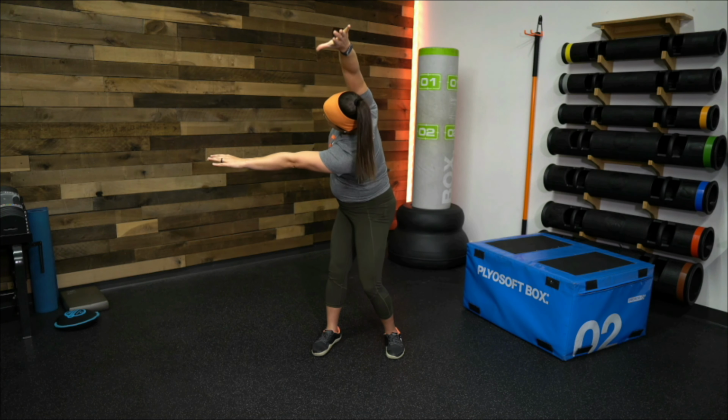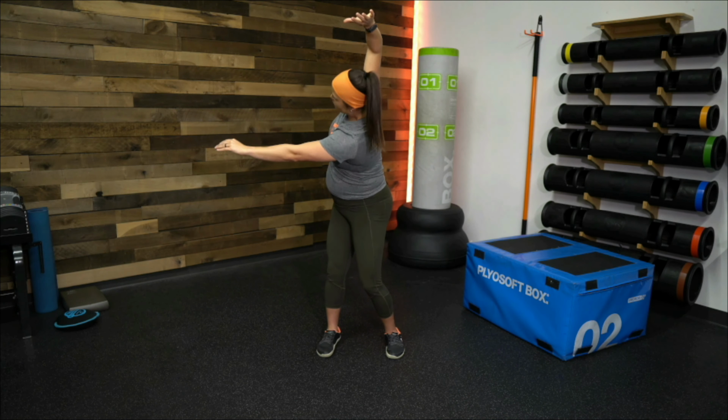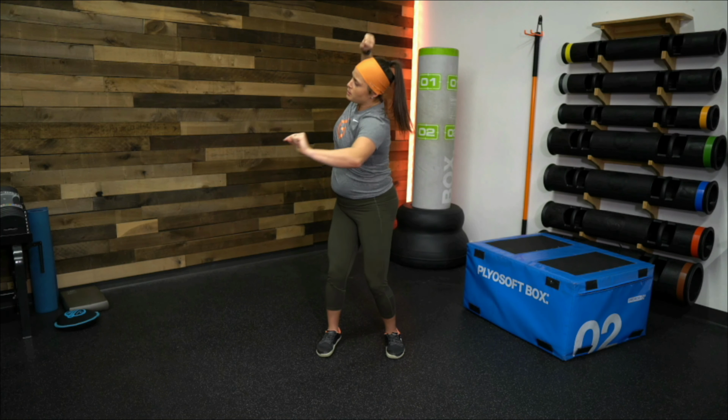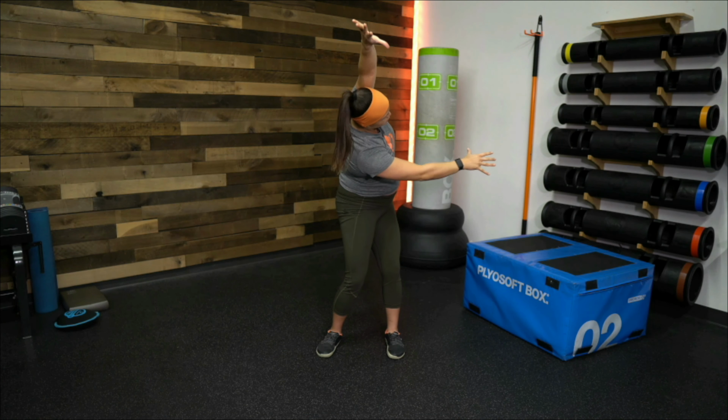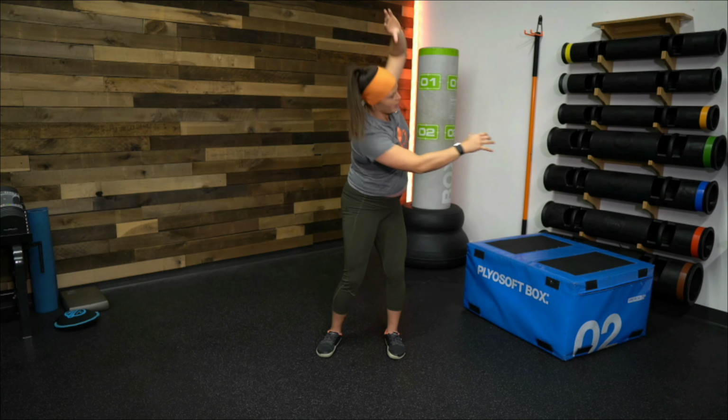Right hand's coming up over the top. Left hand falls in rotation there. Keep your feet nailed into the ground. And we're just gonna let that upper body work. One more time, big reach. And then take it over to the other side. So I'm gonna do that, left hand's gonna come up overhead as I turn to my left. It's gonna lean forward as I reach towards that camera. Right hand comes across there.